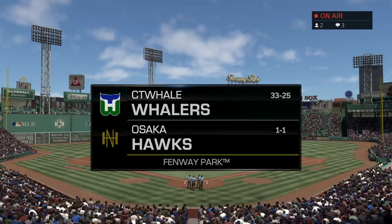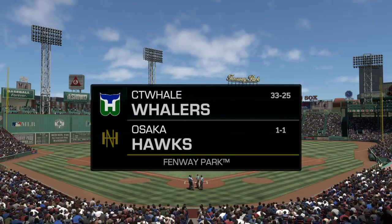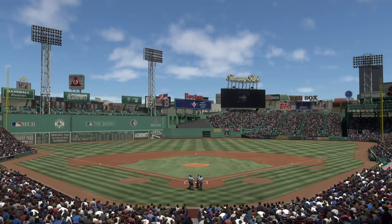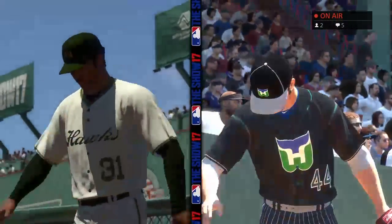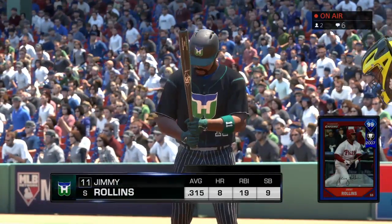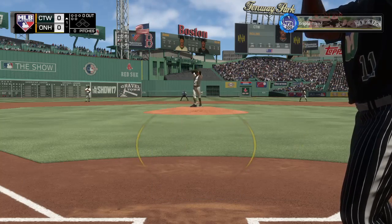Matinee baseball on tap for you on MLB Network, coming your way from historic Fenway Park in Boston. Today, we bring you Diamond Dynasty action between Connecticut and Japan. Two of the best starters around do battle next. Striding in is the leadoff man, Jimmy Rollins, and we are just about set for baseball here. Leading off for Connecticut, shortstop, Jimmy Rollins.